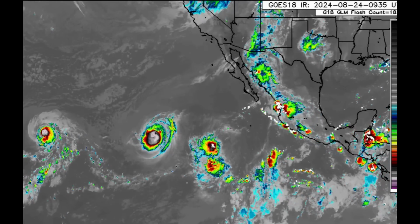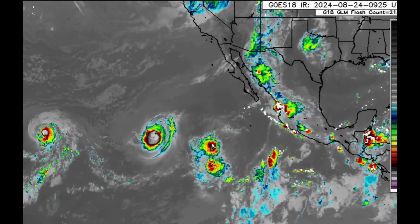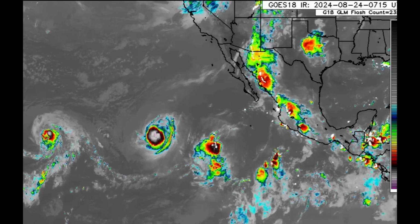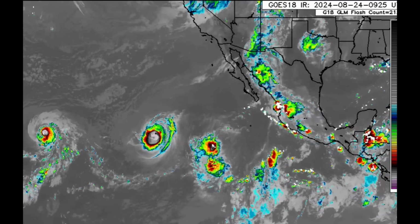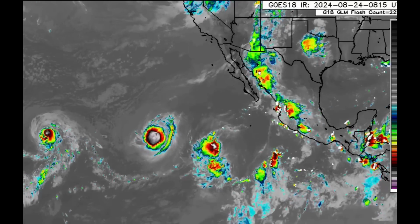I hope you're doing good this morning, and we're going to be taking a look at what is going on across the eastern and central Pacific as well as the Atlantic basin. So focus will be on the Atlantic, but there are a couple of active systems in or adjacent ocean basins. So we're going to be taking a look at those first, and here we are looking at the satellite imagery, and we can see there's Hurricane Gilma right there.